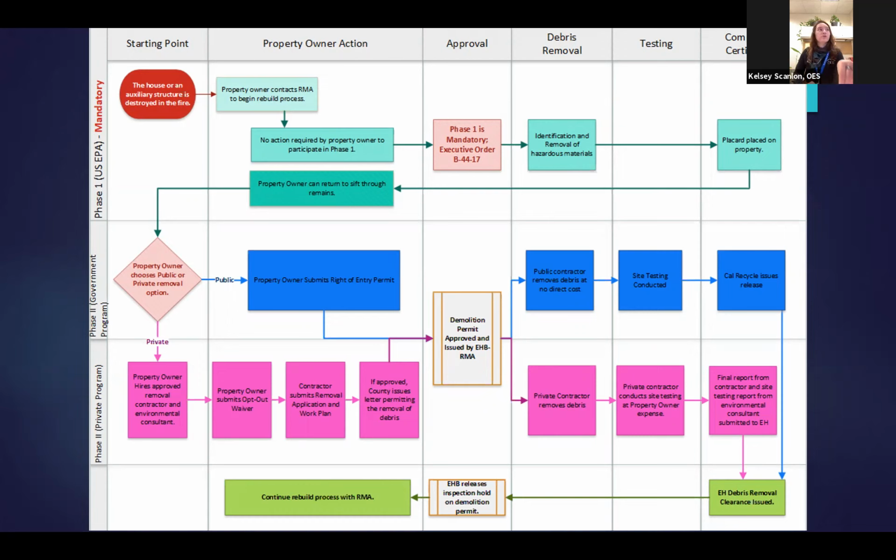Now, if you choose to go with the private program, there are significantly more steps, and we'll outline all of these further on in the presentation. I'm just trying to give you a high level overview. But there are several additional steps that the property owner will have to go through.